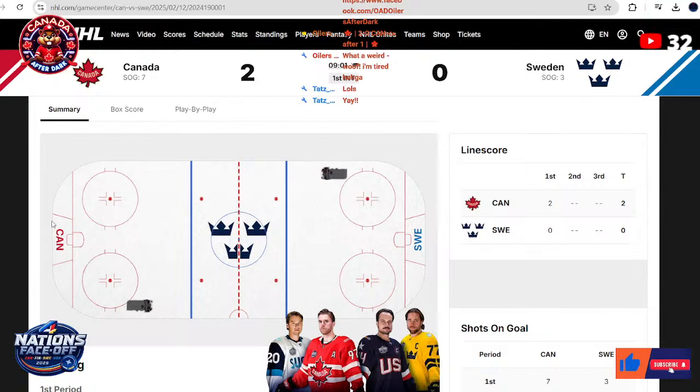That was a fast opening goal, amongst the fastest that we've ever seen in NHL best-on-best competition. In fact, the fourth fastest ever for Team Canada. Ironically enough, going back to 1987, Normand Rochefort. Anybody remember Normand Rochefort out there? Former Quebec Nordique defenseman, starred for Canada back in 1987 as that stay-at-home shutdown type presence.